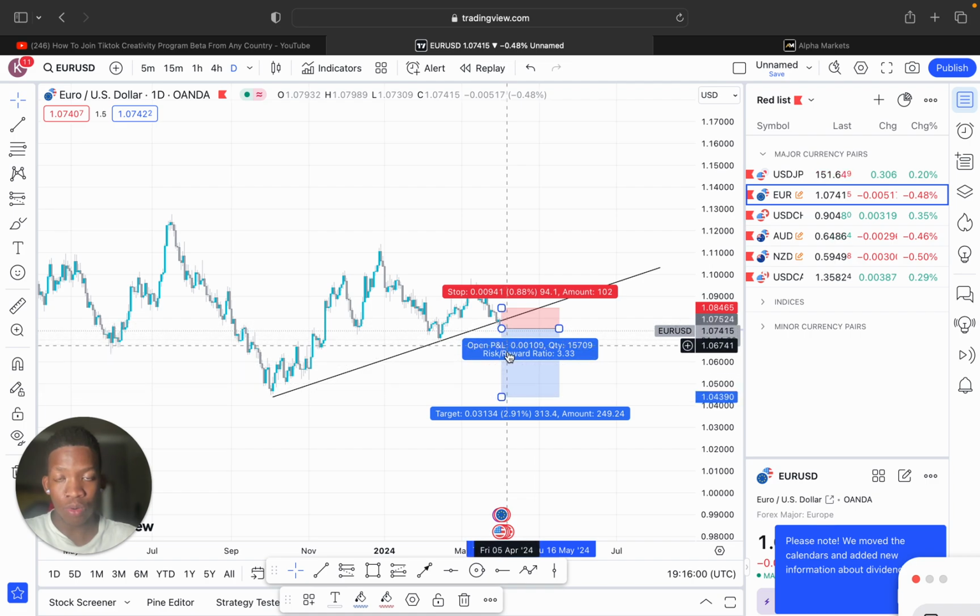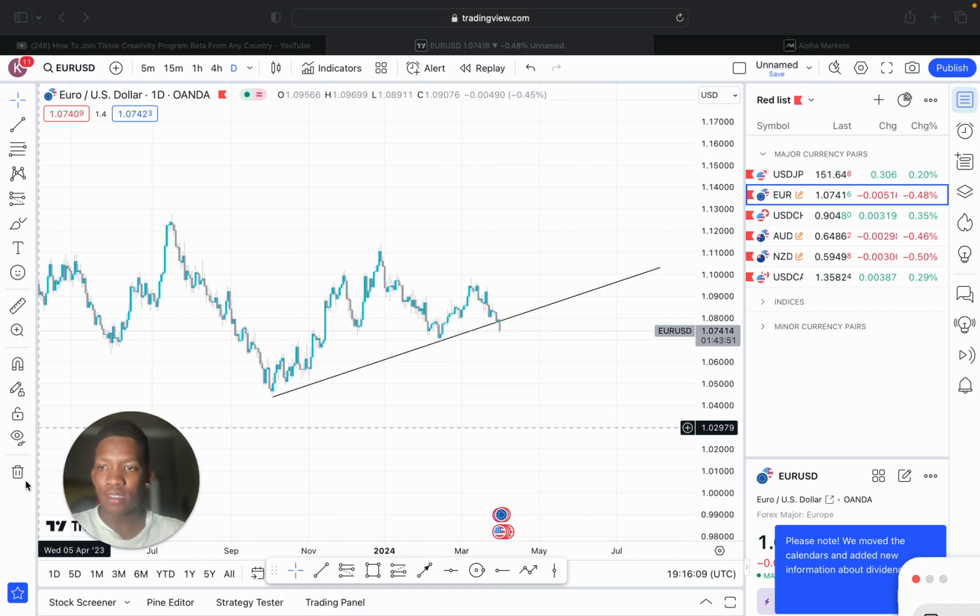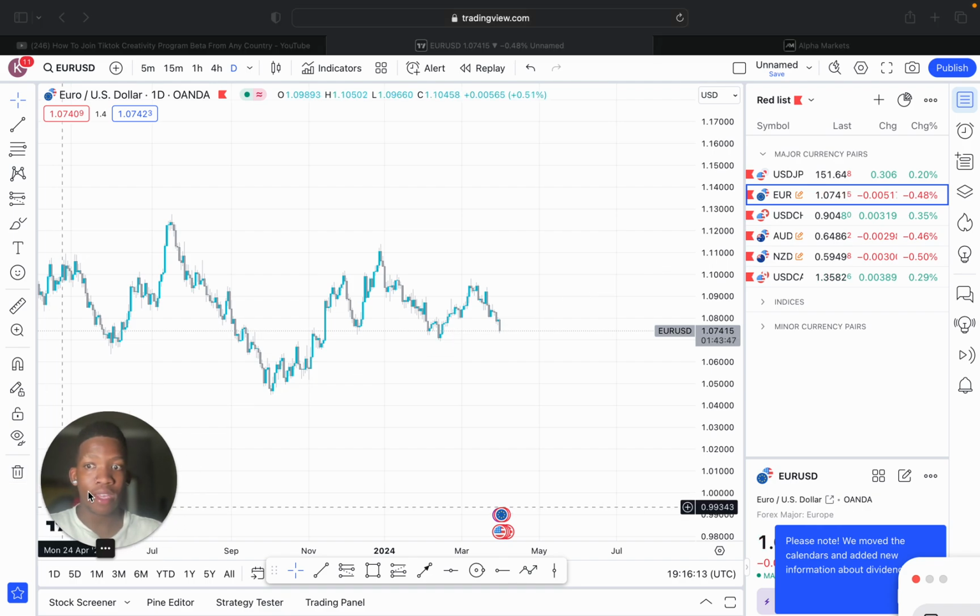Even though I know it won't completely melt down, it will probably give us lower highs and lower lows. At the end of the day, I know I'll take my trade right here. So that was just an example, guys. Yeah, you can take a trade. I would take a trade if I were you guys, but I'm done for the day, so I'm okay.